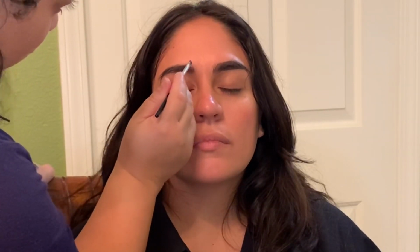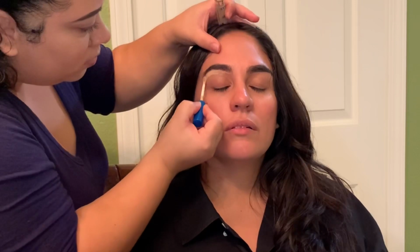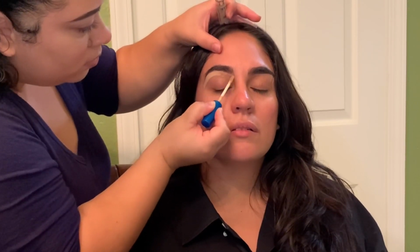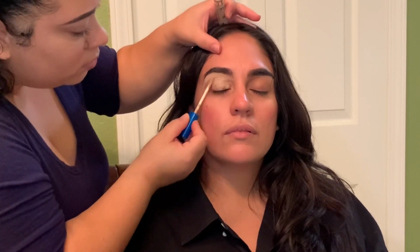So yeah guys, I'm just gonna apply it on and keep on going. And then now I'm going in with my Better Skin from Maybelline concealer, and I'm just gonna clean those brows up and blend it away guys, and prep her eyelids.